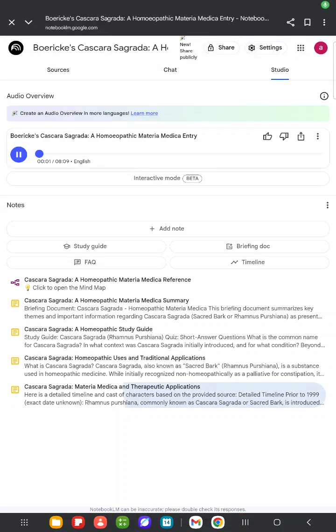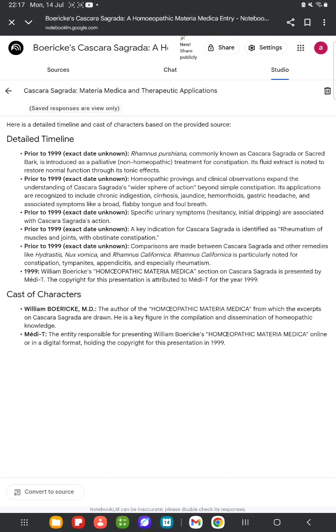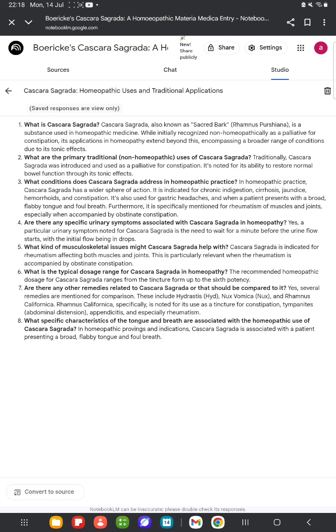Okay, let's unpack this. When you hear "sacred bark," what sort of ancient, potent imagery does that conjure for you? Yeah, it's evocative, isn't it? Totally. This deep dive takes us into a fascinating corner of botanical medicine, pulling back the curtain on something called Cascara Sagrada, or sacred bark, as it's known. What truly surprised me, and what we'll explore today, is the sheer breadth of its reported uses, found in a very specific historical medical text.